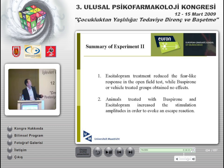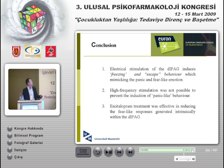So here comes my summary. Escitalopram treatment is effective for the fear-like response in the open field, while buspirone and vehicle-treated rats show no response. Animals treated with buspirone and escitalopram needed increased stimulation amplitudes in order to evoke this escape reaction.